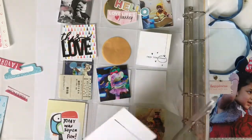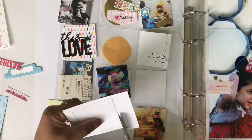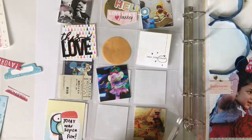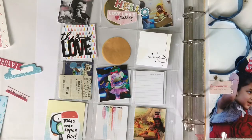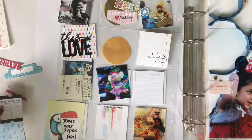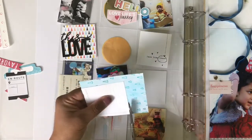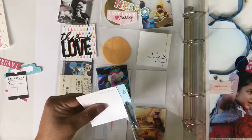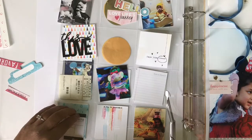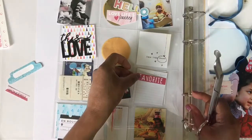A few more cards are coming out. So I try to do a balance of patterned cards and cards with less printing on them and a little more white space to try to keep that balance. This card I'm choosing is a blue pattern, and it's triangles again, but it's different. So it keeps with the theme a little bit, but it's different, so it adds some interest there.